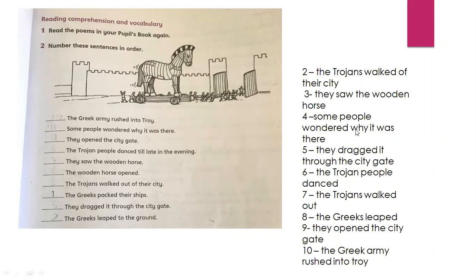The first one, the Greeks packed their ships. So the first thing that happened in the story is that the Greeks packed their ships. Number two, the Trojans walked out of their city. Number three, they saw the wooden horse. Number four, some people wondered why it was there.